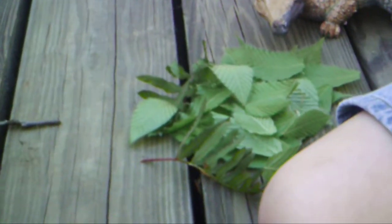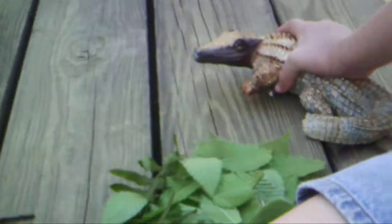Hey, one of the dinosaurs survived too. Yeah, let's get him. Don't worry, Apatosaurus will get him.